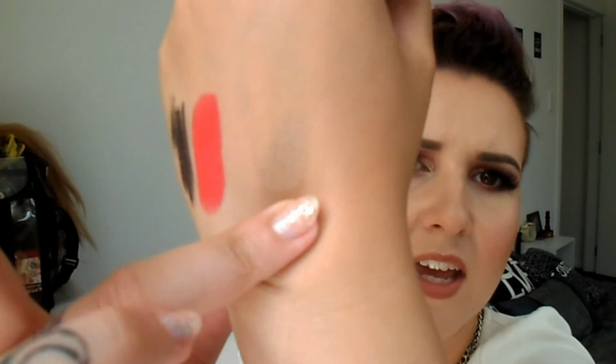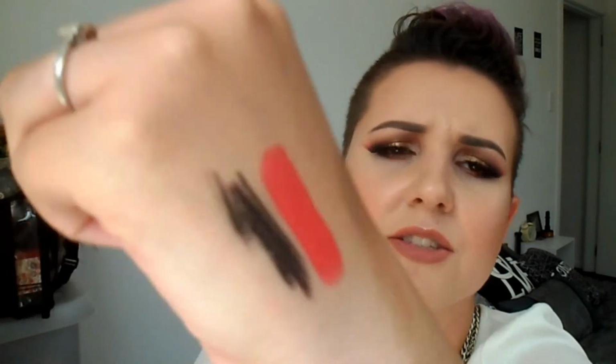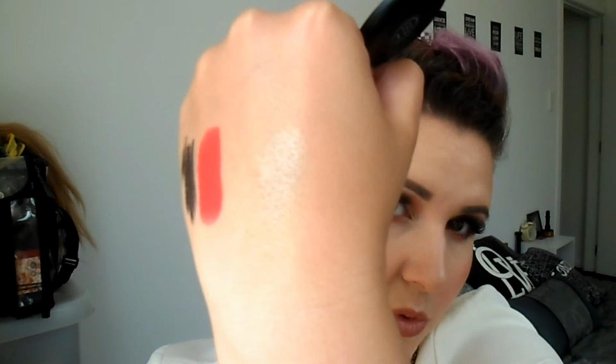It's a mineral baked shadow, and this is so pretty. I want all the shades, because if they're anything like this, they would make amazing highlights as well. So let's just give you a swatch. Swatch on the finger and then onto the skin. So can you see how pretty and shimmery, yeah, we'll go with shimmery, how pretty that looks. That's just absolutely beautiful.